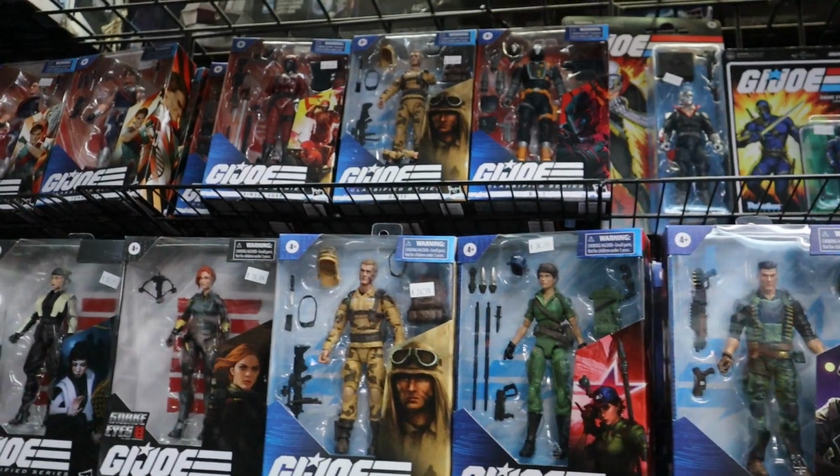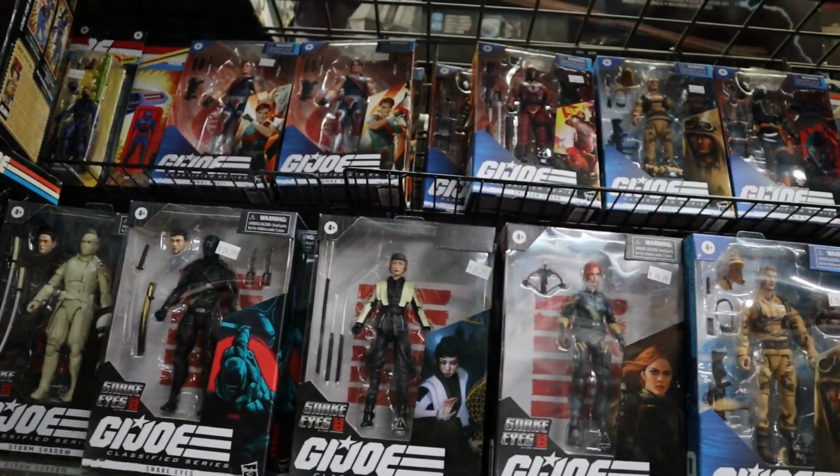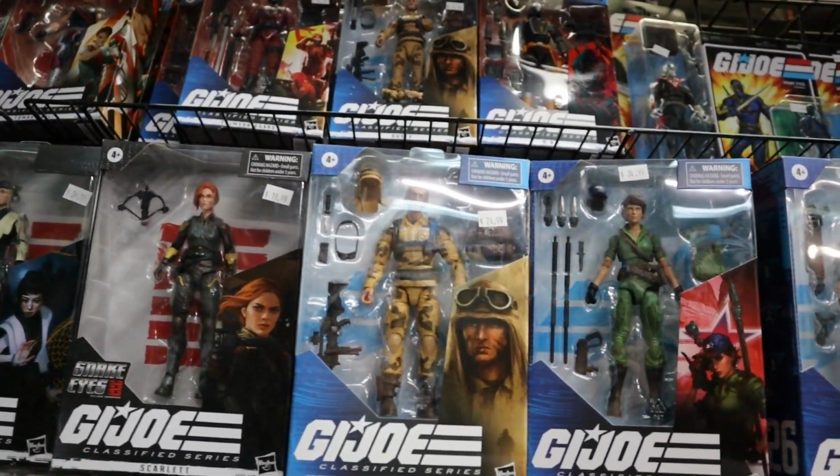They do have a decent selection of the Classified line. And this is something I can get on the plane and back home easily, because I'll unbox it and I don't need to keep the box for these. So we might have to pick a couple up.